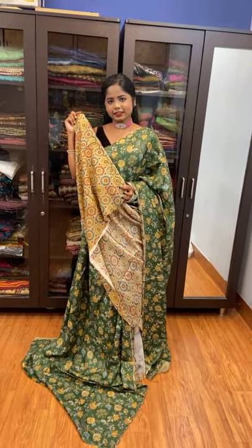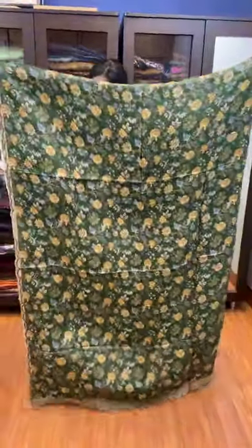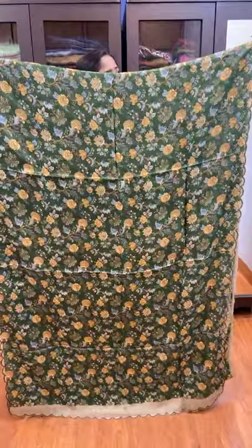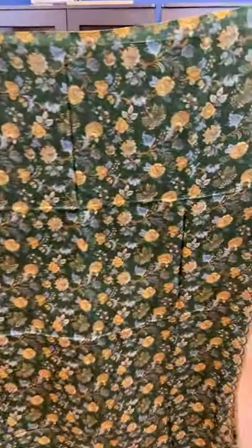This one is priced at 7,800 only. This is pure tussar with exclusive floral prints, digital printed along with that work. So this is very exclusive, ladies. Those who want to grab it, take a screenshot and WhatsApp me. Price is only 7,800. We have a single piece.